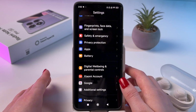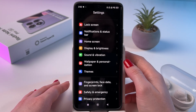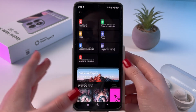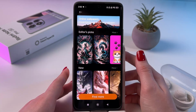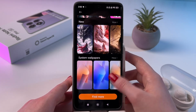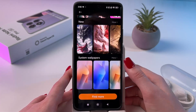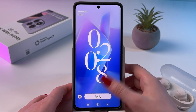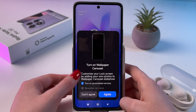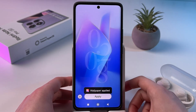And now let's go back in my settings, and the next thing I suggest you to do is to turn off animation in wallpaper. So if you got like animated wallpaper, then I suggest you to choose something from the list, just a picture. Simply select it and then tap apply. And here also disable wallpaper carousel because it drains battery a lot.